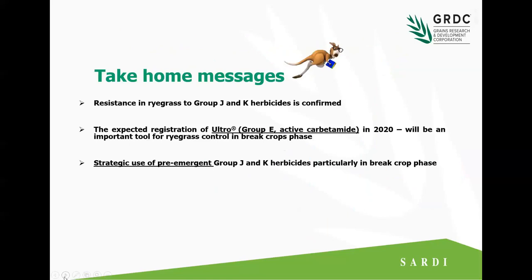And we need to make sure that we rotate the modes of action which we use in high intensity break crop rotations, to delay the herbicide resistance buildup. Especially, we need to use group D propyzamide in the break crop phase and save group J and K for the cereal crop phase. At the end, I would like to thank all the participants for listening to my presentation.